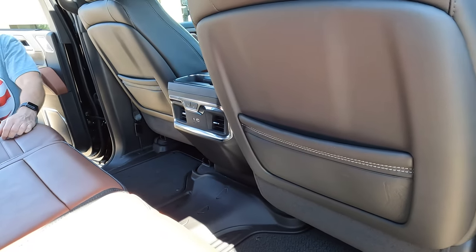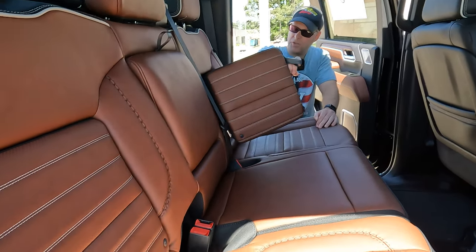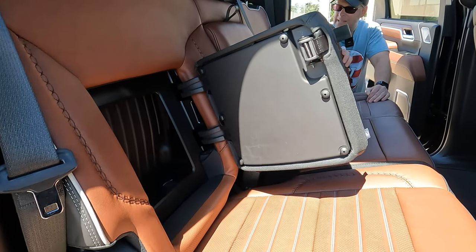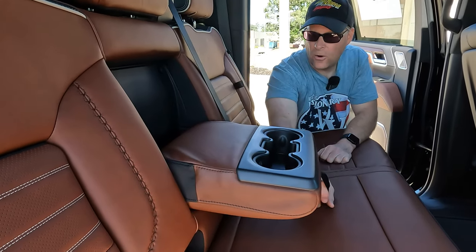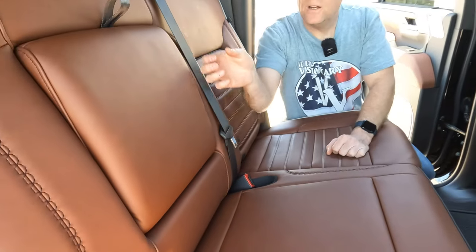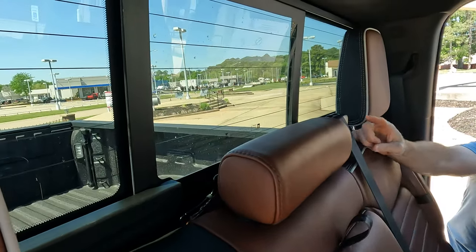And nothing out of the ordinary as far as GMC is concerned with the rear seat storage. Using the seat backs to their advantage, GMC obviously taking advantage of space that, well, I don't think anybody else has. I've never seen this in any other trucks. We will have the fold down armrest with the cup holders built in. That's not unusual either. Also find your rear window defogger or defroster.